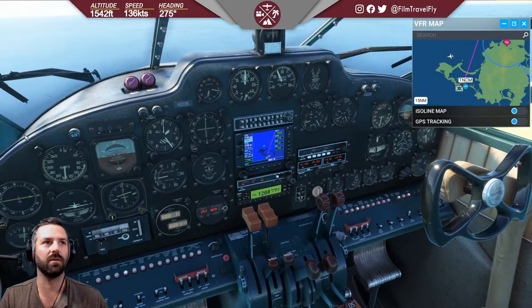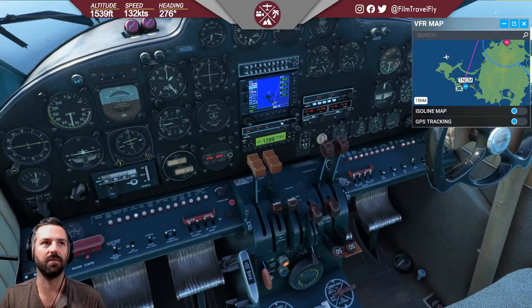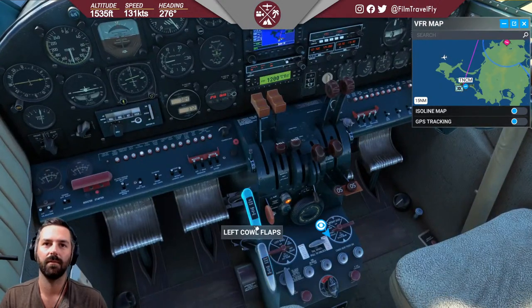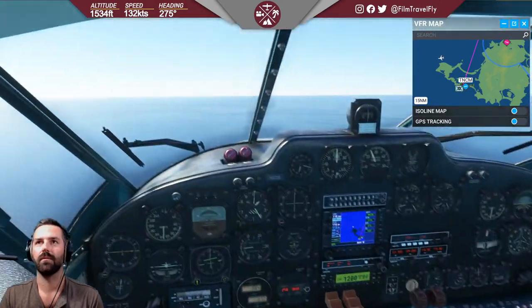Trim, I'm gonna leave the trim where it's at. Feels good. Flaps are up. Might get a notch of flaps, and we're going to want to... Oh, I forgot to open these. Or close them, I'm sorry. That's okay. For the cow flaps.